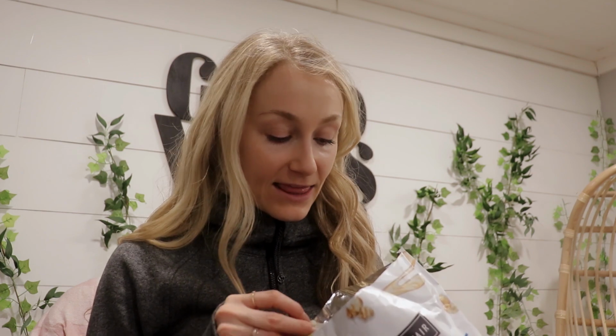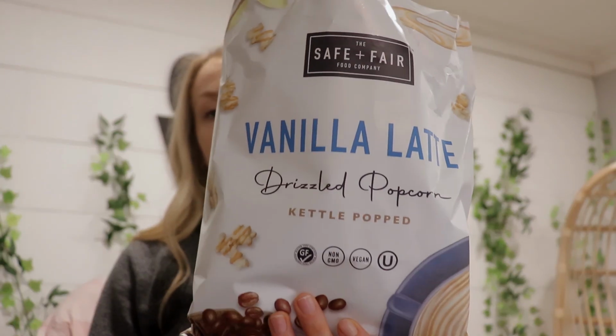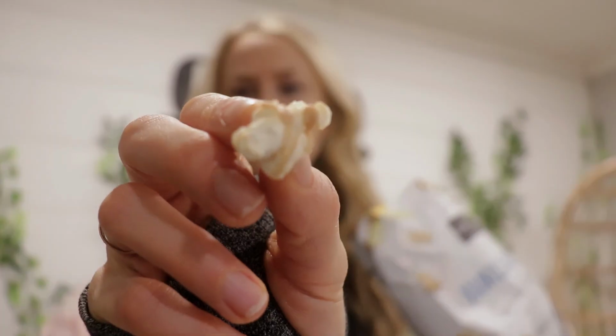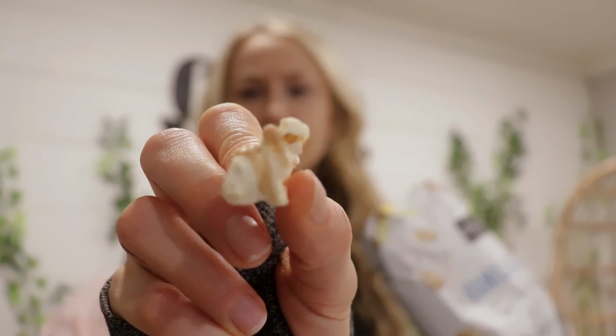So we're doing a glow up for that, and I can't wait to show you guys, but I've been snacking on this Steak and Fare. They launched a vanilla latte drizzled popcorn. I like to usually have something sweet. You get that, oh yeah, baby, perfect drizzle.